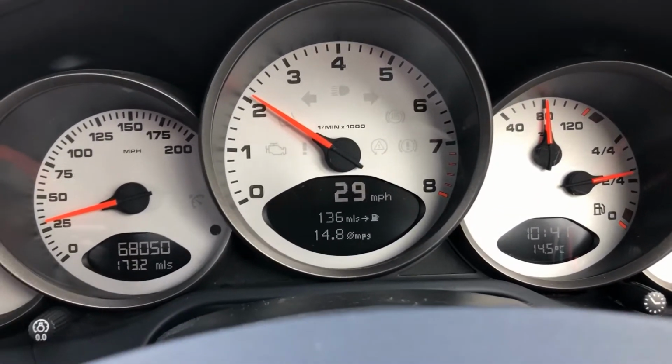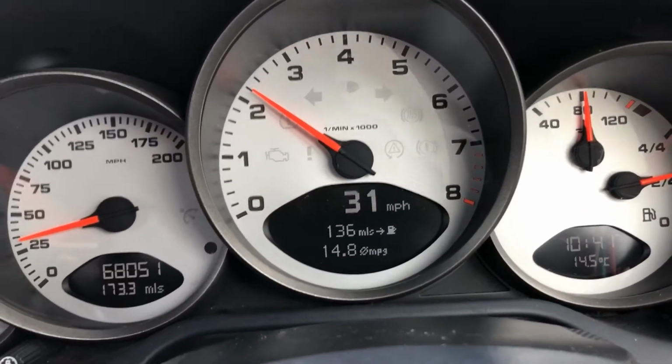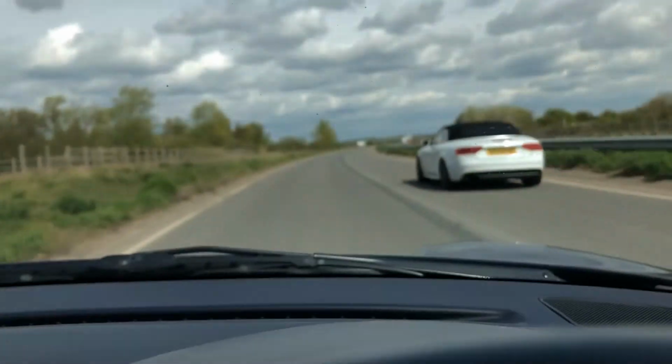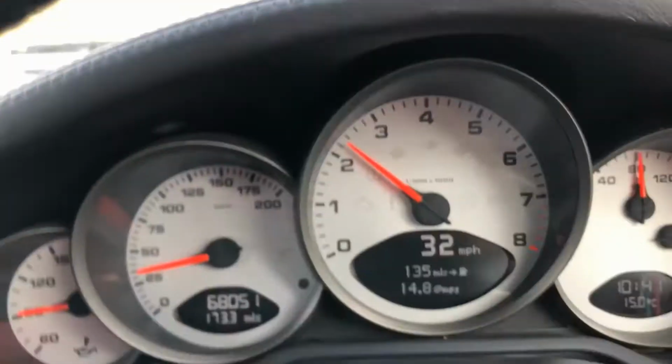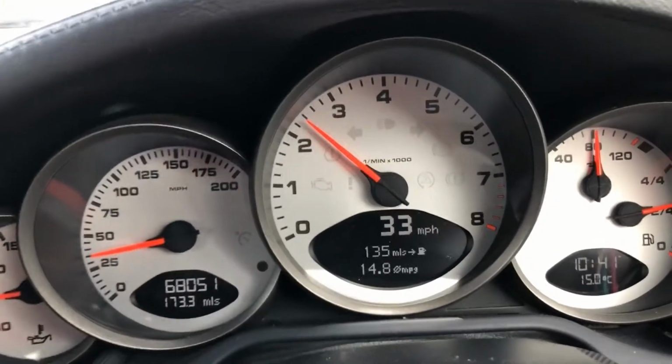Even the Audi's double backed, so don't know why. There he goes, look. I want to race! I want to race! I can beat you! I don't care.